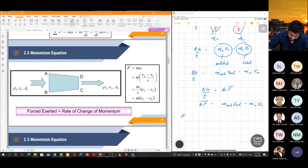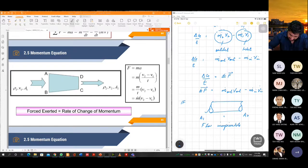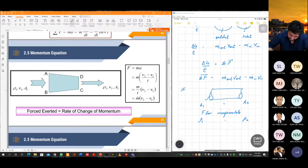If we have got a circular conduit where area 1 is equal to area 2, flow incompressible, which means density 1 is equal to density 2, then our formula becomes summation of forces is equal to m dot (v2 minus v1).